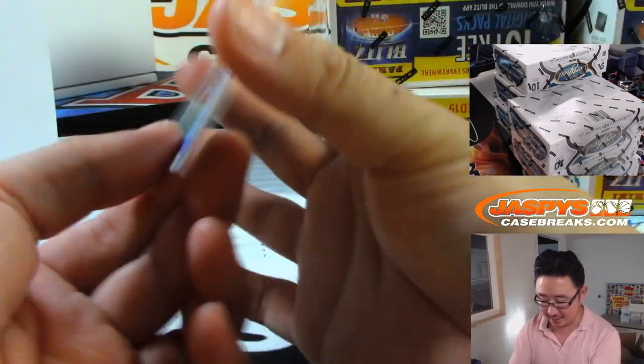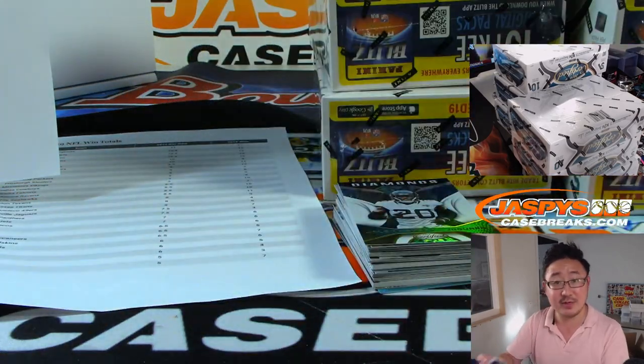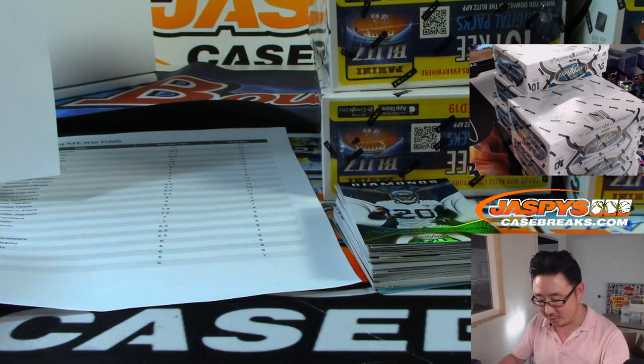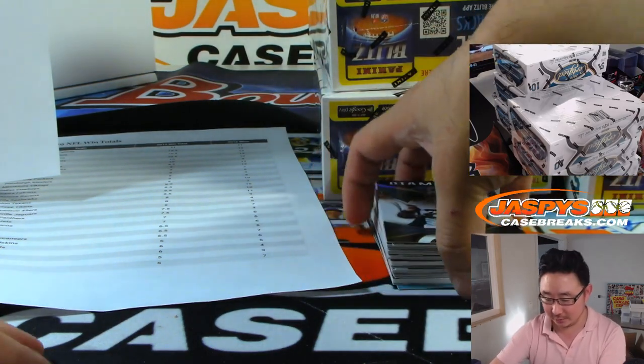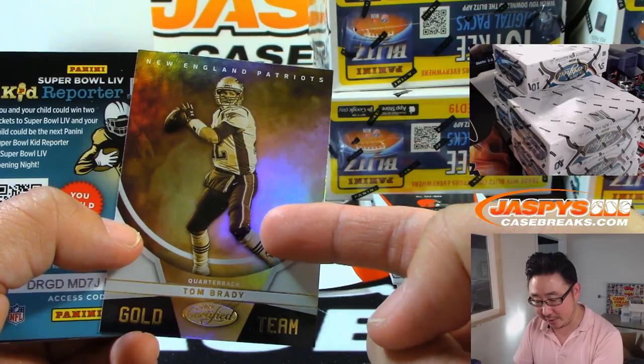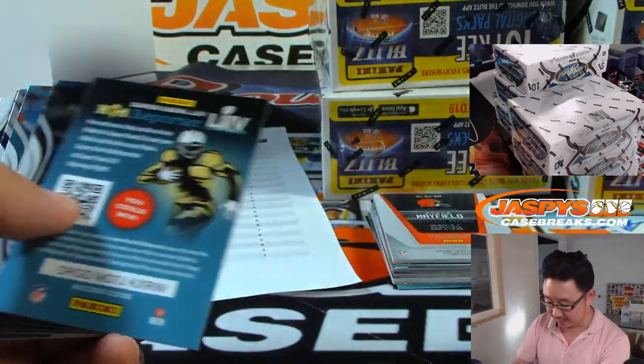There's Antoine Wesley, autograph. That's a catch. To 149 for Chris Freeze and the Ravens. I don't know. I'm always worried about Drew Brees suddenly looking old. Patriots, Bill Mosher, their win total, they won 11 last year. Vegas has them at 11 this year.